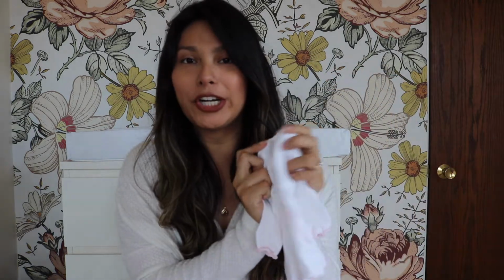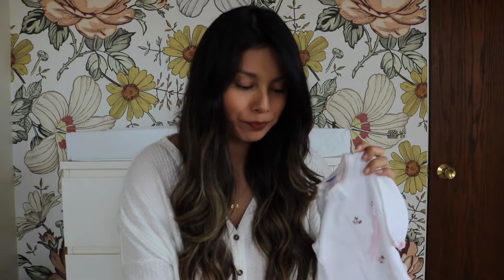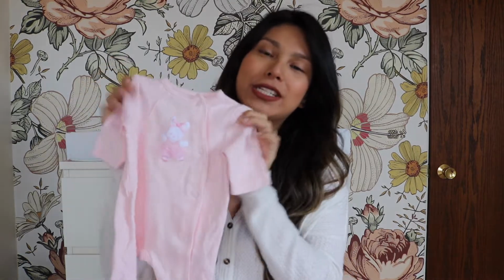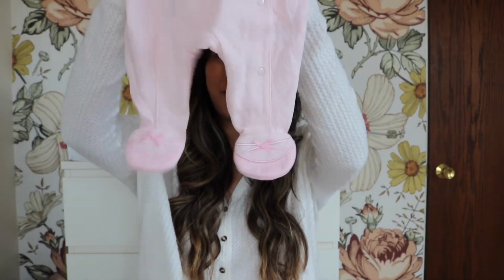So it is this little cardigan, so I'm gonna put a onesie under her with this, but it is so cute. It's just white and pink. It comes with little pants that have little ruffle detailing on the legs, and it comes with a little matching hat. Also brought her another little outfit, and this is actually the first outfit that I bought her once I found out she was going to be a baby girl, and it is so cute. It's just pink and it has a little bunny and little footies that look like little ballerina slippers, and it also comes with a cute little pink hat.